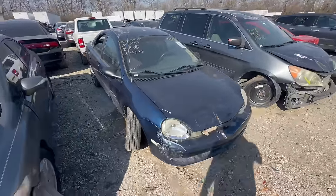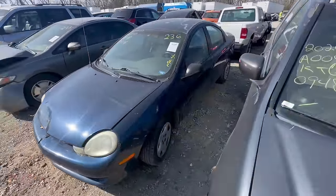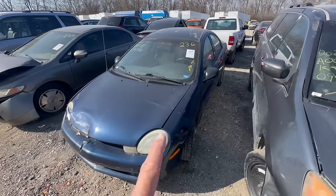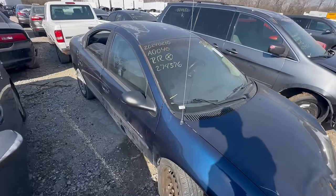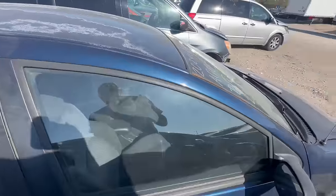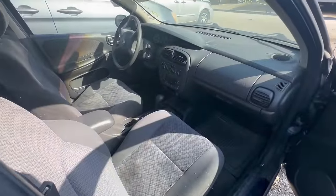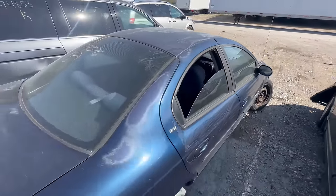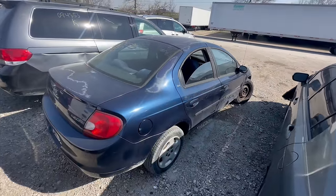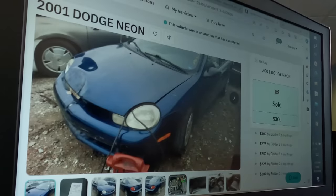This is the second week in a row for a Neon. So this is not a fancy Neon, but people like these apparently. I don't know if they like the plain style, but those SRT versions, is it SRT? Those are apparently well sought after. This one is really plain and boring, but if you like it, more power to you. 2001 Dodge Neon, $300.